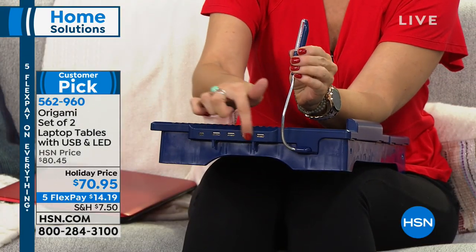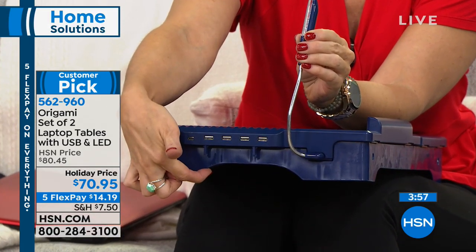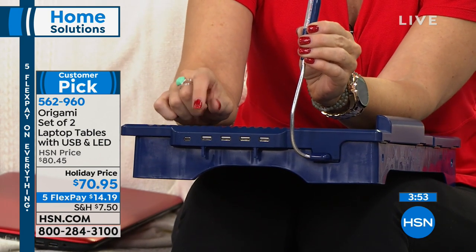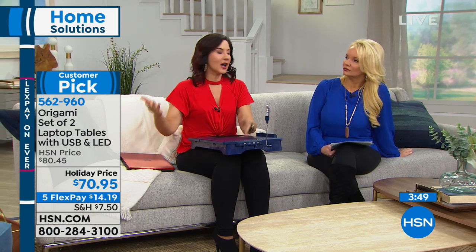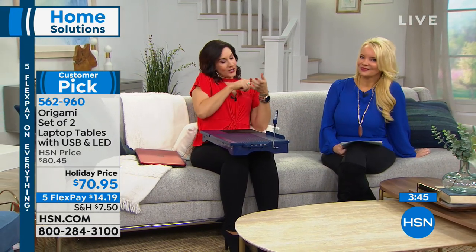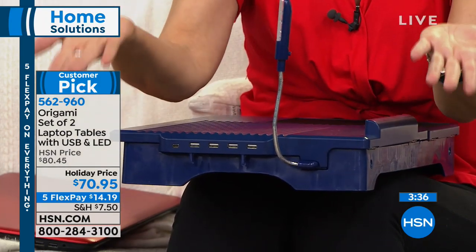But these ports here, that's what you're gonna love the most. Remember, three AAA batteries there. You can charge your phones, you can charge any smart devices, even your watches, and you're never tethered to the wall. Do you really want that? How often do you have to sit or lay right next to the wall, and then the cord hardly reaches, so you're just a little bit like this. You're never tethered. You've got a way to charge all of your devices right here. I love that.